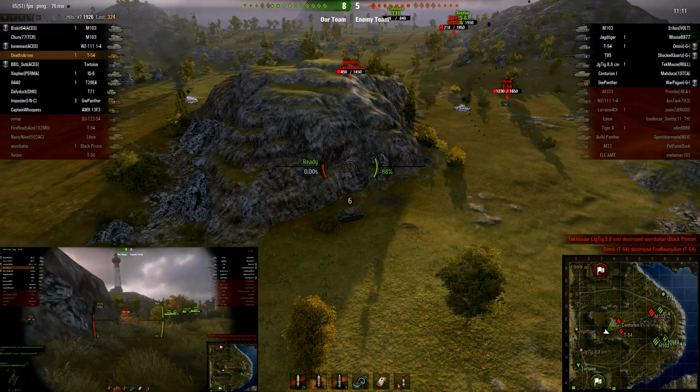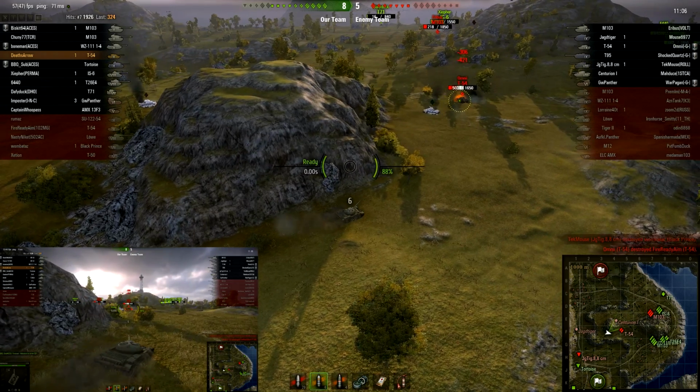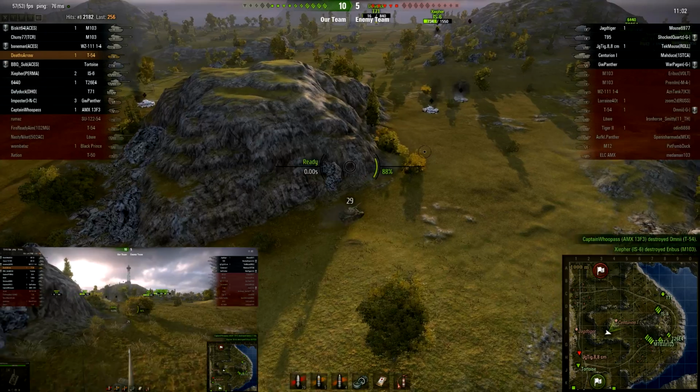I am using premium rounds again. It bounces, return shot. That was definitely a HEAT round based on the way the shell exploded on my hull. And we knocked down the enemy T-54.